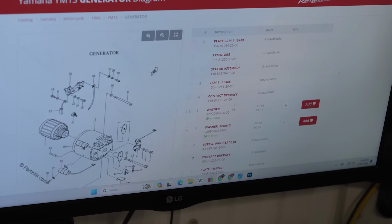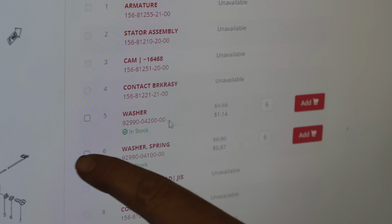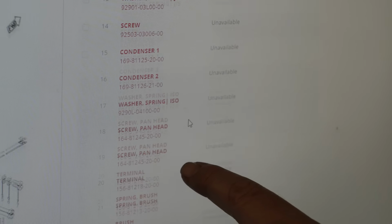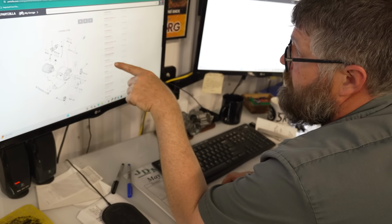Interesting. It's fun when you're working on a motorcycle and this is what your parts diagrams look like. Unavailable, unavailable, unavailable. Oh, look, I can get that washer. Unavailable, unavailable. Oh, another washer? Yep. Unavailable, unavailable. Look here, they even took this washer and said it's JIS versus ISO. That's kind of interesting, actually.